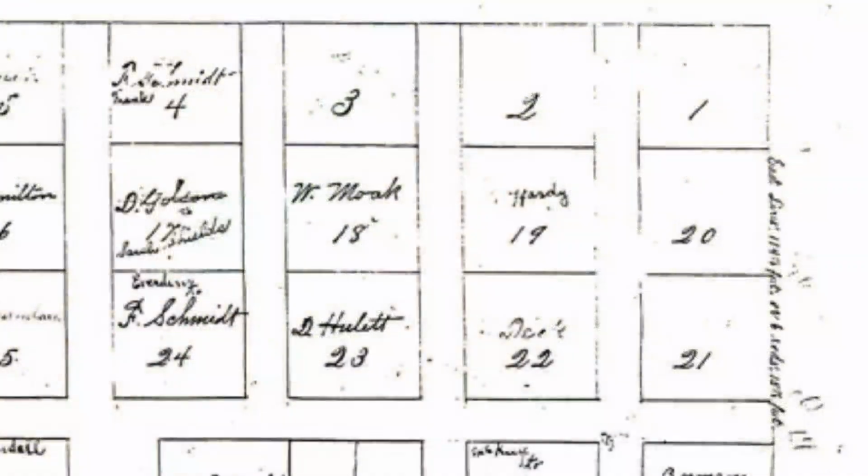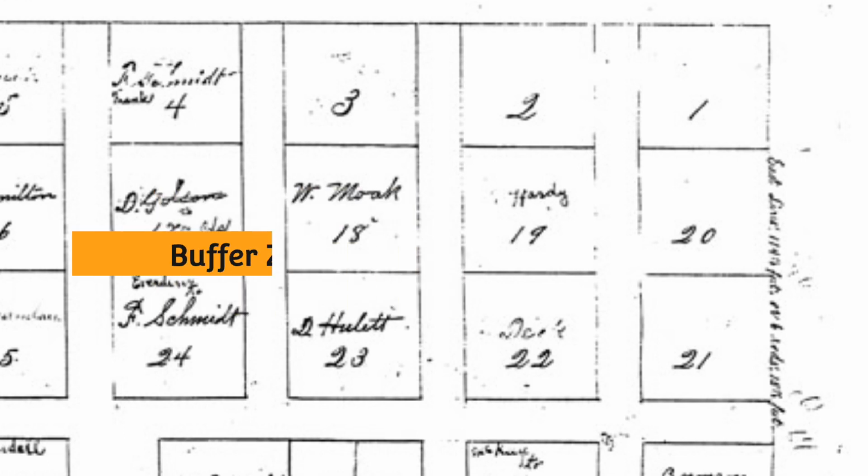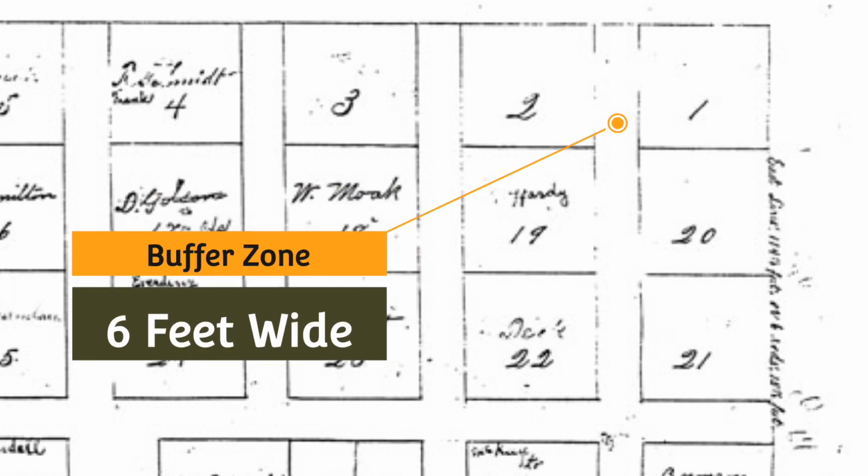July of 2021. So I wanted to give you a little update on this mapping project that happened in June of 2021. What this mapping was: we got a huge 100-foot tape measure and some orange marking paint, like for surveying, and measured out all the plots in the cemetery, the 20 by 20 foot, and then they got the 6-foot buffer zones between these plots.